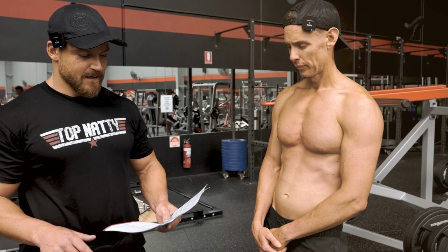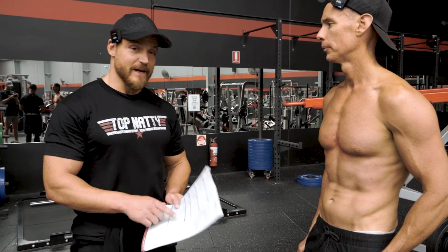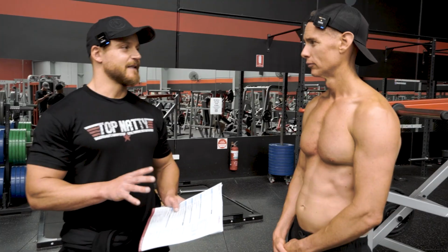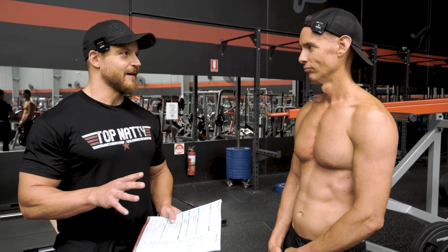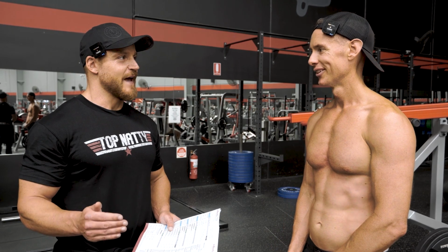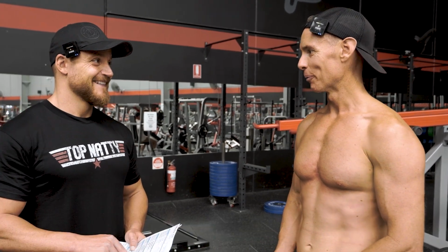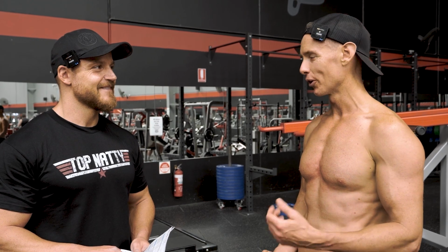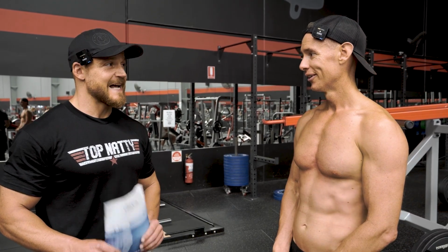Yeah, it's awesome. Cool. So, mate, the scan here reads that you're 8.5% body fat. That is literally the top 0.5% of men on planet Earth who can get below 10% body fat. Was it as hard as you think? Follow the process. Trust the process. I speak to you every week. You go through what I've got to do, plan my diet, plan my meals. Was it as hard as you thought or harder?